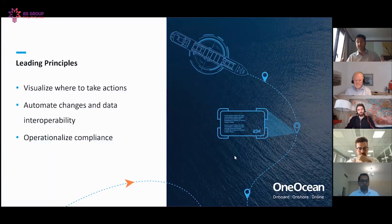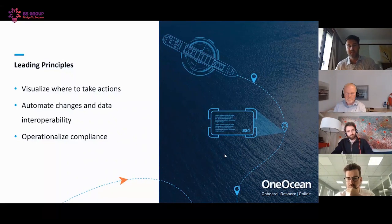When we started this, we really had 3 clear principles that guided the past 2 years of work on our software. Data that works together should be easy to visualize. You should be guiding where to look so that mariners on board the ship can look at dealing with the issues themselves, not doing the paperwork.